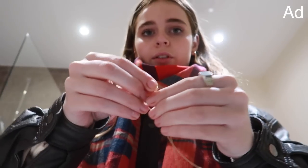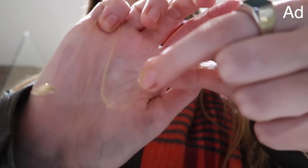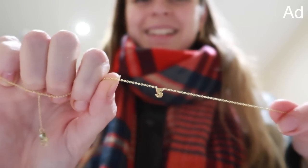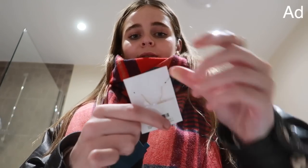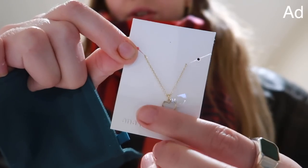And I've also got two necklaces to show you. So I've got this S necklace. I would have put it on for you, but I've actually got a scarf on, so can't really be doing that. This little S necklace, gold, and it's so cute and dainty. I've also picked out this really, really cute one, which I haven't worn yet, but it is so, so gorgeous.